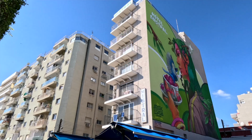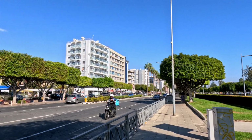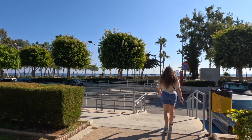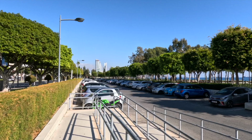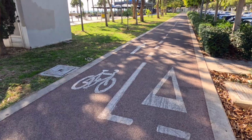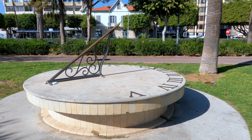We found Hotel Row. It's right next to the promenade, right on the water. Bust of the mayor of Limassol from 1930 to 1943. Got parking in the promenade, that's nice. Bike path and places for people to walk, nice. Some cafes. Nice little promenade. So they have some public bathrooms back over here by the Cafe Nero along the promenade, and it looks like there's a sun clock over here.